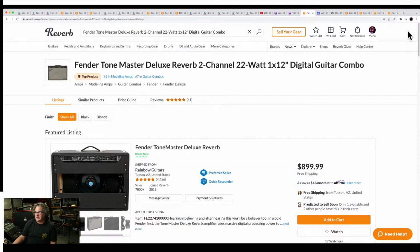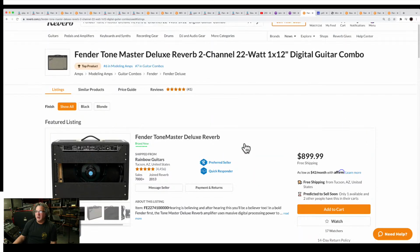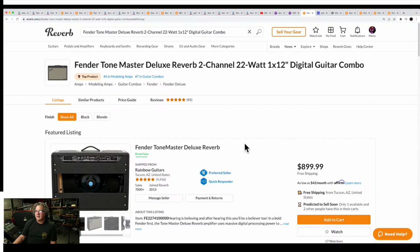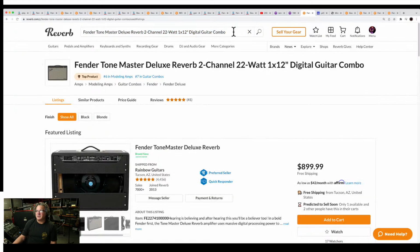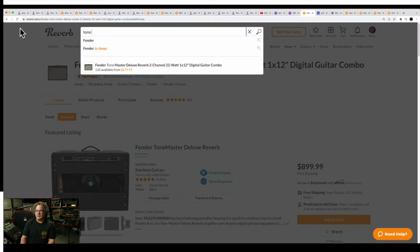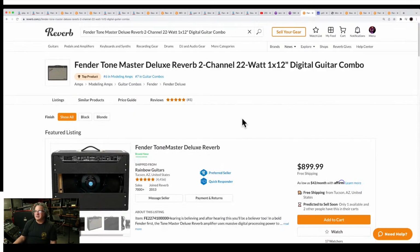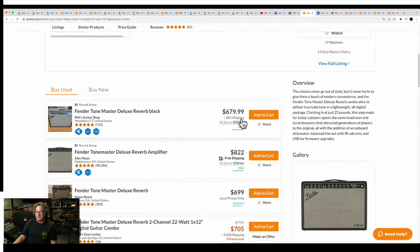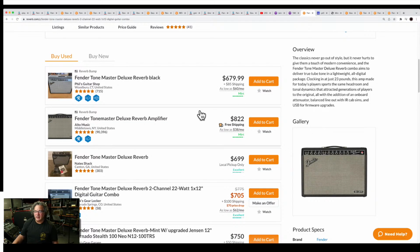So that said, let's get rid of this for a quick second. And again, the neat thing about this description, if I typed in Tonemaster, is where Reverb begins to fill in those blanks, and that's how you get to this type of result here. And what's neat about this is, let's just say I'm taking a look at used. This person over here, Nate's Shack.